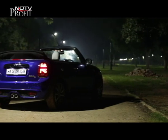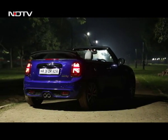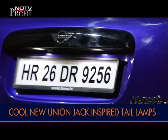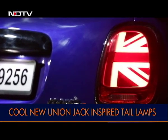And then of course there is this, the super sexy Union Jack tail lamps. Makes me stand at attention and sing God Save the Queen every time I see them.